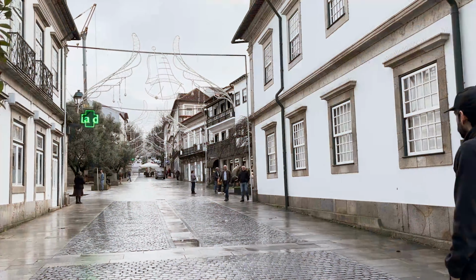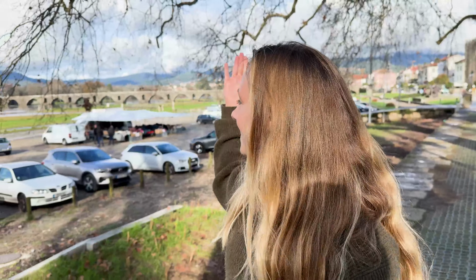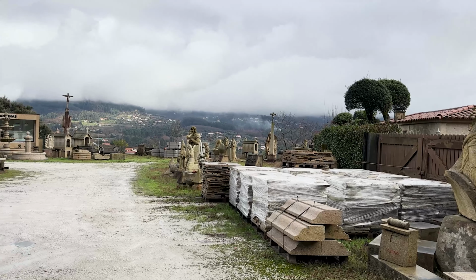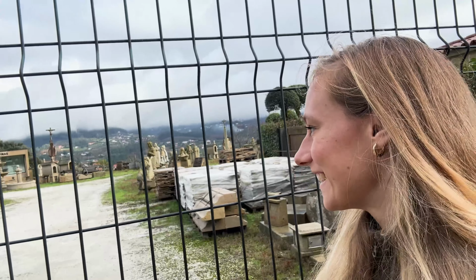And of course, it's a great opportunity for us to travel and check the region. So why not? We drove roughly 1 hour to Ponte de Lima. Ponte de Lima is a place where they have the stones. There are so many stoneworks. Yeah, it's really cool.